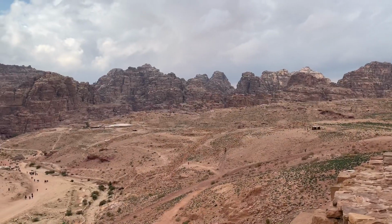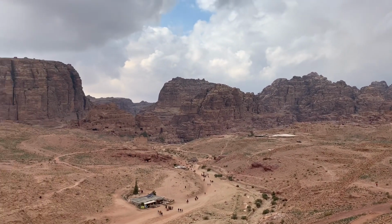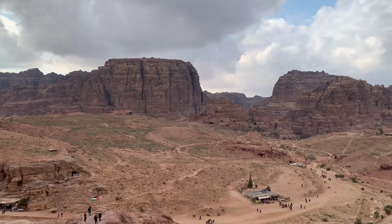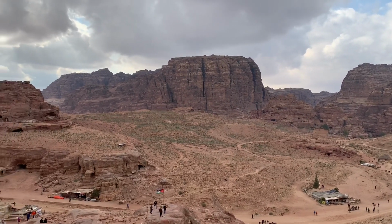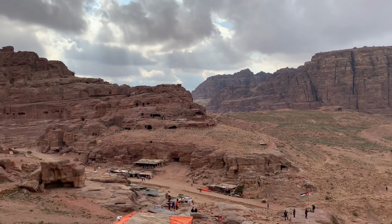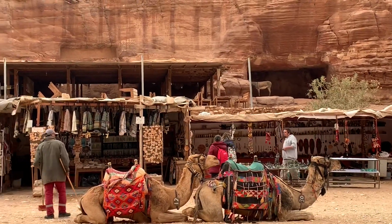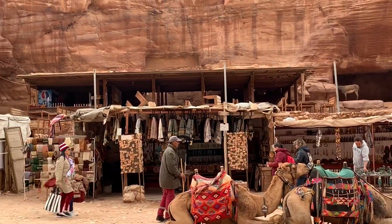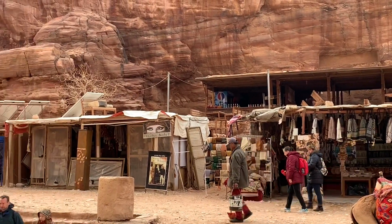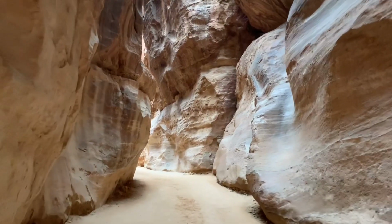We can just imagine this city that once included a garden and pool complex as well as thermal spas. The name Petra comes from the Greek word for rock, and it's easy to see why that is the name of this wonderful city.